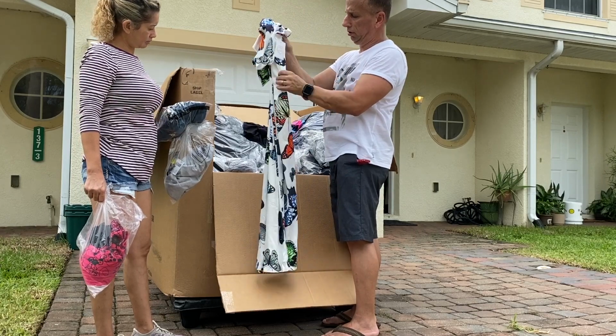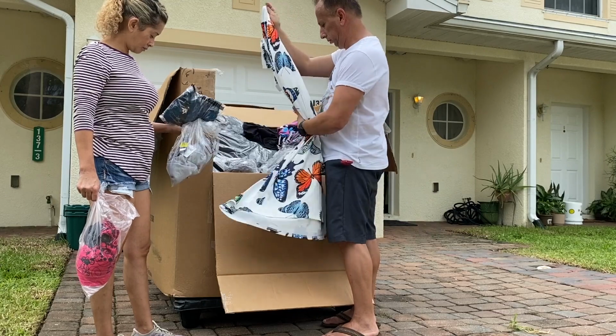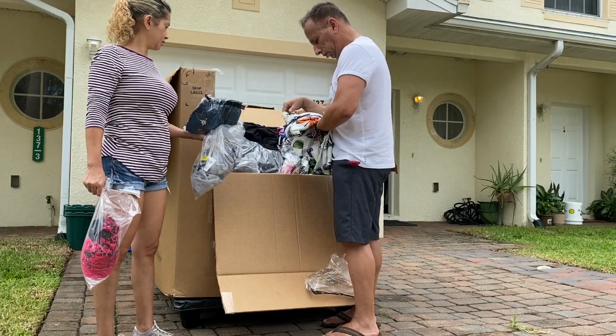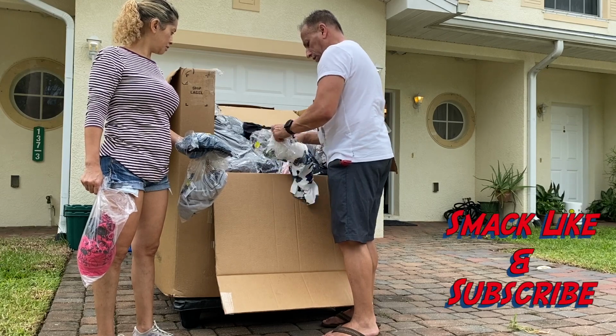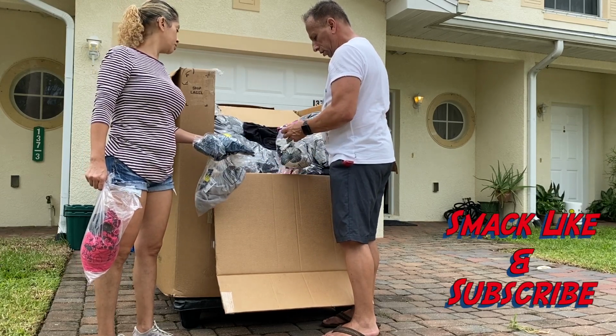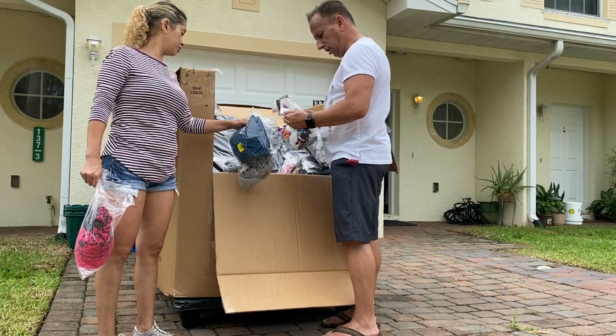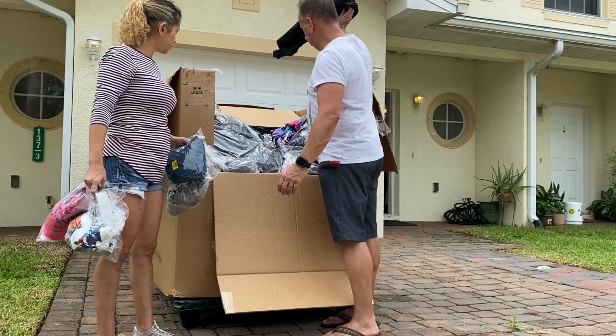New with tags. I'm not gonna open everything, but looks good on me. Just got back in there. There's a lot. Always tying the bag. It's too much time. No, it has to go in the bag because I might need that scoop. Just to go back this. This is dusty.